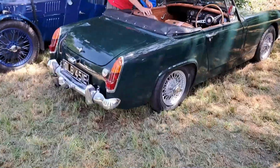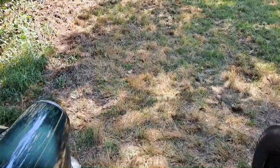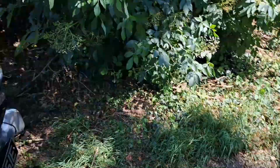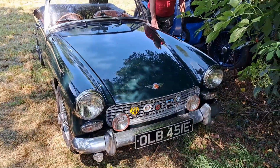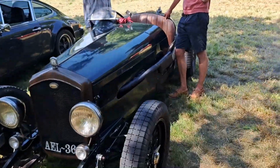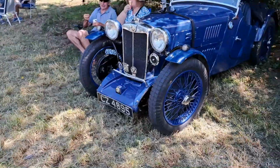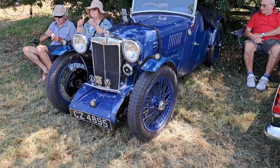Oh, another one of these Sprites. Didn't realise I received two Sprites today. This one is a '67, and a Wolseley sort of special, I think. I don't know what year that would be. And that's, oh gosh, about 1930 or so, that MG.